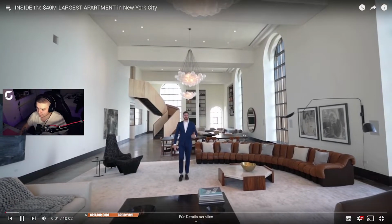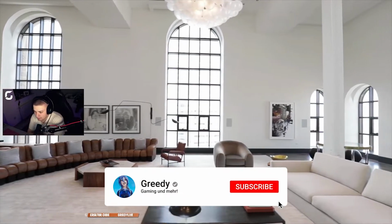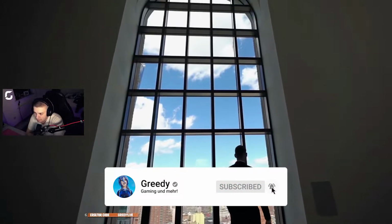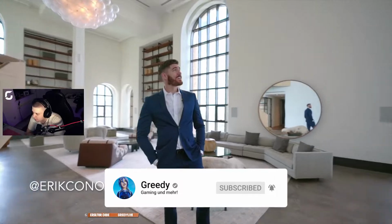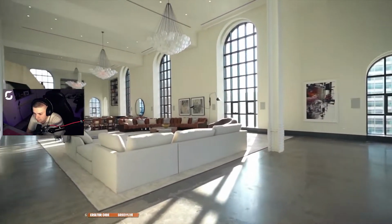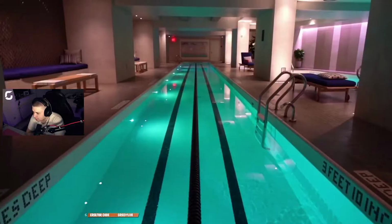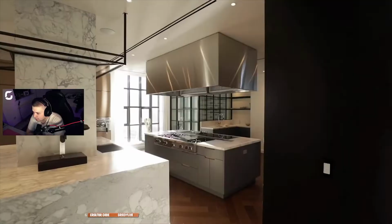This is the largest living room in New York City. Just an apartment. 3,000 square feet with 21-foot high ceilings. My name is Eric Conover, and I'm going to take you on a tour of this one-of-a-kind luxury apartment in New York City. Let's go.